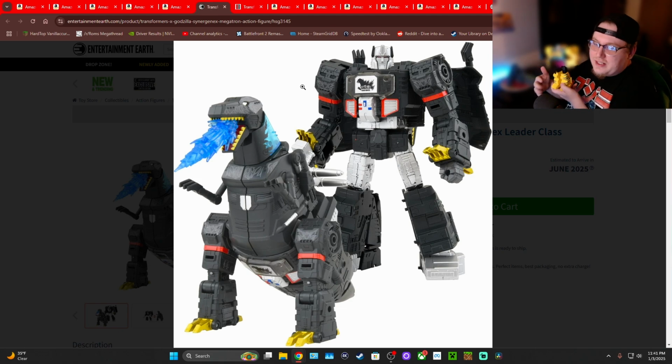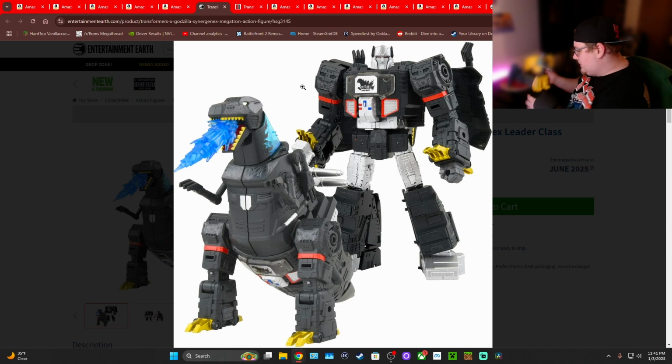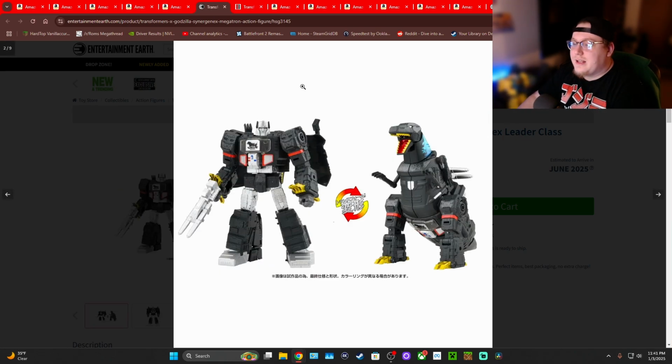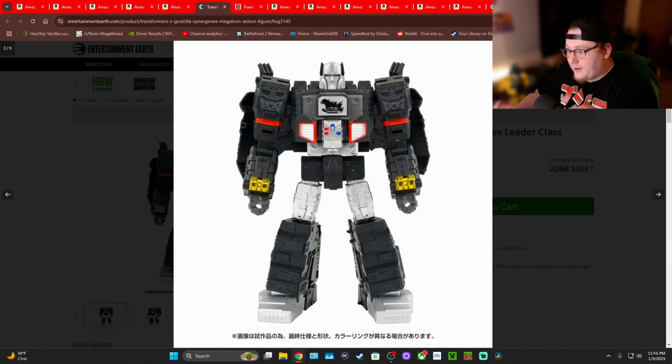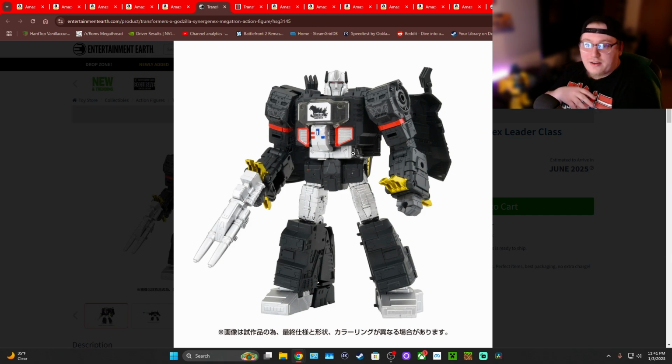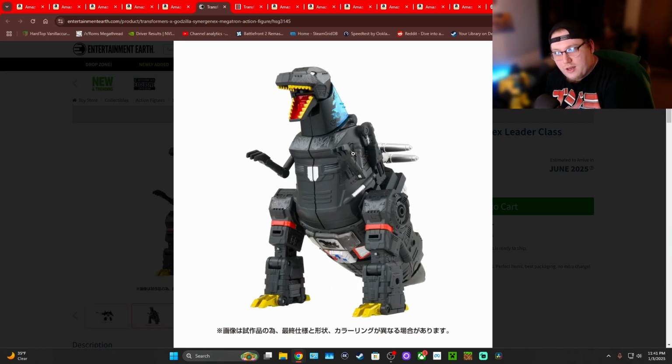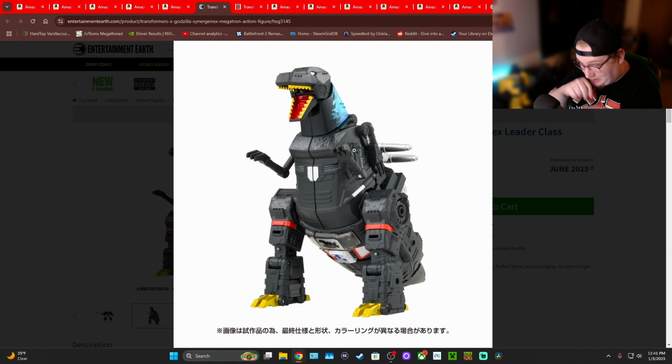Only difference between this guy and that guy is the blaster effect parts. This guy did not come with any, but that's fine. I am actually looking forward to getting it. I hope it actually gets here in June, like it says it does. I don't know about Entertainment Earth. I've never ordered from them before, so I don't know. But I did get this almost as soon as pre-orders opened, so here's to hoping.